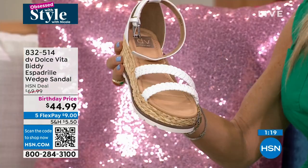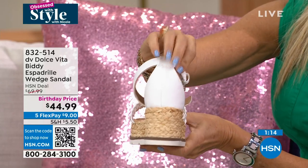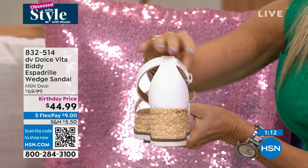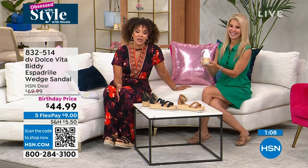It is that perfect wedge sandal for the summertime. And this is something that, especially here in Florida, we'll be wearing for months and months, weeks and weeks. It's almost year-round. For Florida, it's pretty much all year-round.